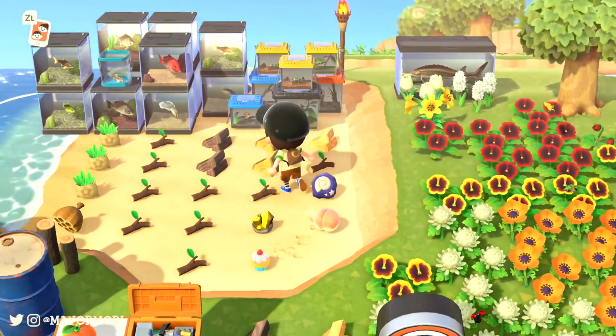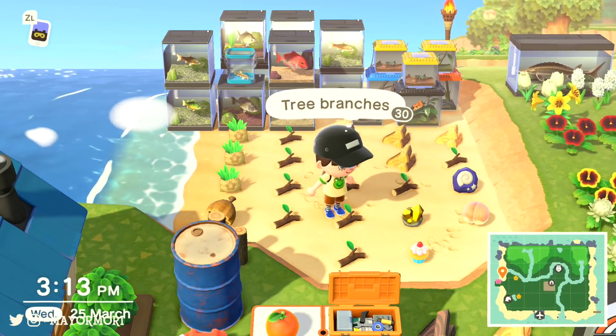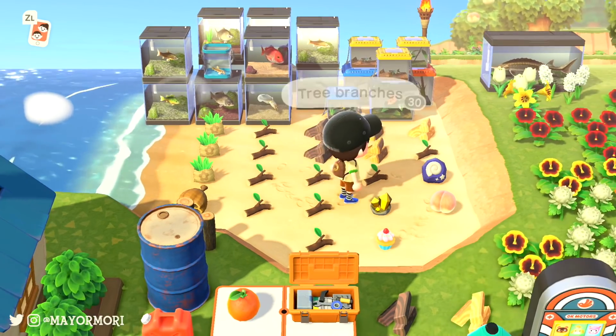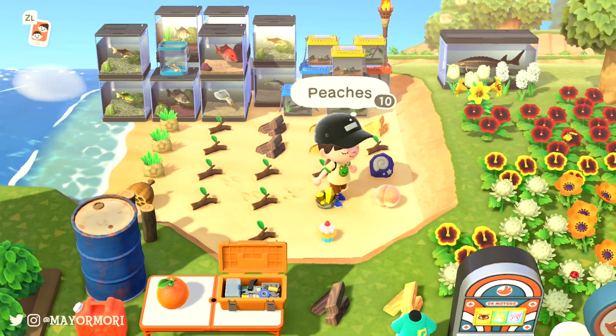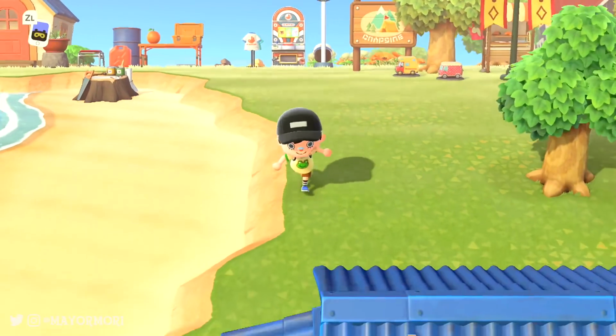And I know a lot of you guys are saying I should put all these things in storage, but really I kind of want to save the storage for just the clothing items at the moment and the furniture and things like that, but I might free up the beach later and put these things in storage. But first I'll just quickly show you guys where I put Nooks Cranny.